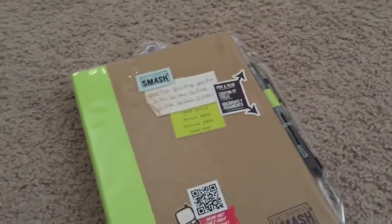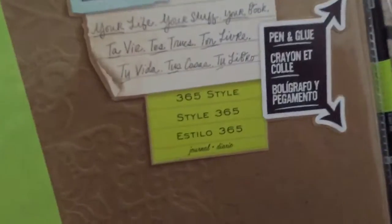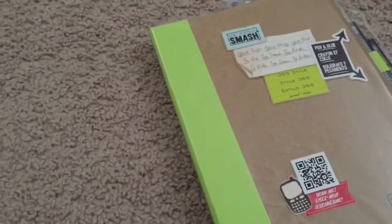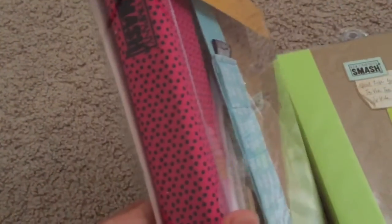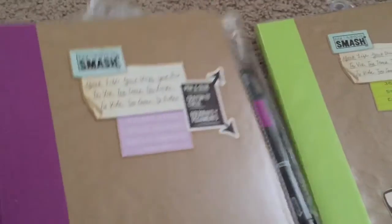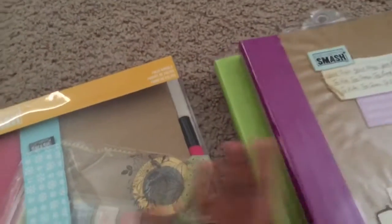So I will show you the four smashbooks that I got. This one is the 365 style, which is a nice lime or light green color. I also got this folio bundle, and this is the pink one with black polka dots. And let me open that so I can show you. But I also got the cutesy style, and it's the purple one.